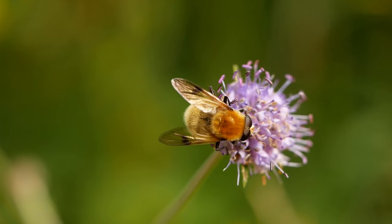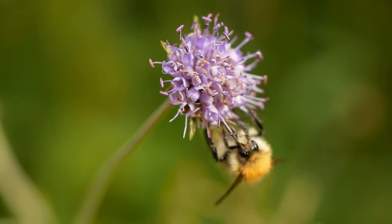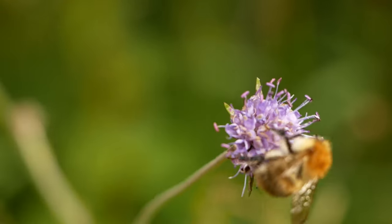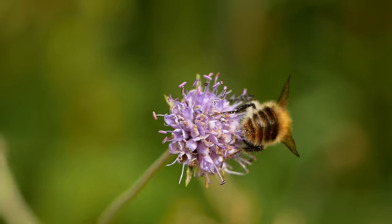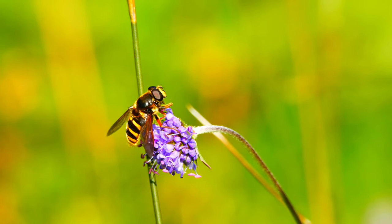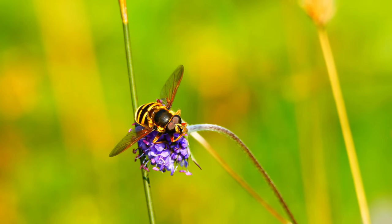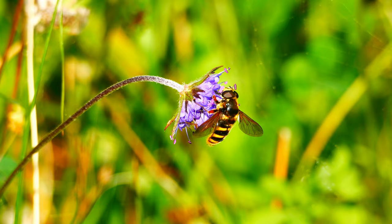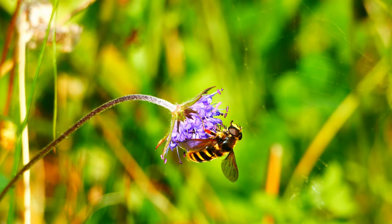This time, the hoverfly is replaced by the bee. Our tawny little bumblebee mimic is in the same genus as this super large wasp mimic, the bog hoverfly, Sericomyia silentis. It too is particularly fond of devil's bit scabious flowers.